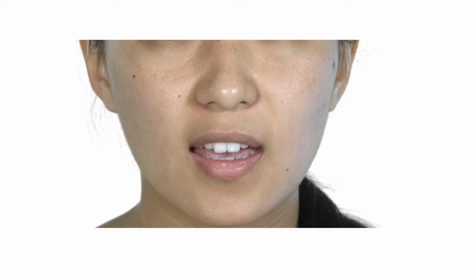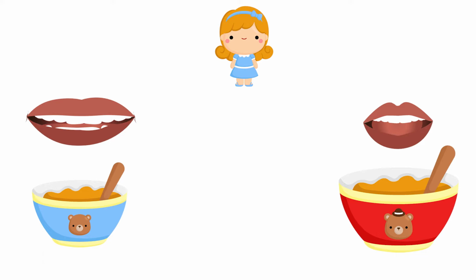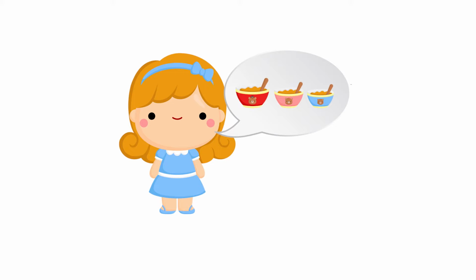The sound eh reminds me of Goldilocks. Short I is too small, I, I, I. Short A is too big, a, a, a. But eh, eh, eh in the middle is just right. Good idea, Goldilocks. I wonder if we could make porridge instead of that soup. So, can you think of any words with a short E sound, eh?